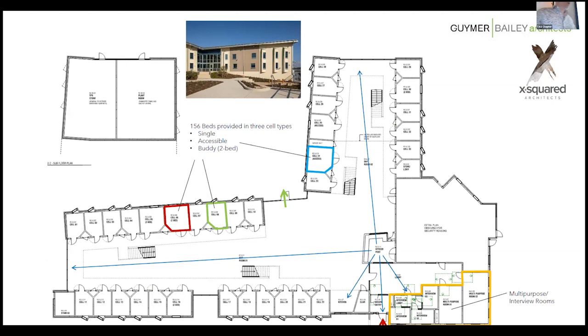I'm not able to show all the plans of the development for obvious reasons, but this is a redacted version that I've been given permission to show. We ended up with 2 main accommodation buildings, providing 156 beds out of 3 different cell types: a single cell, which are obviously the majority, accessible, and buddy cells. The building is mainly a 2-storey building, but because of the slope on the site, we ended up harvesting the rainwater. We have water tanks under the subfloor area, and that's used to flush the 140 toilets across the site.